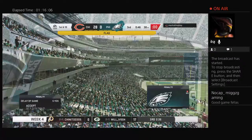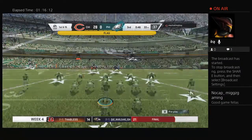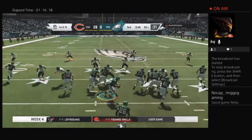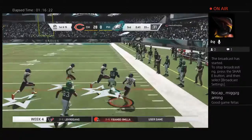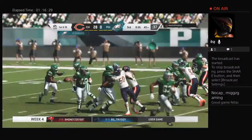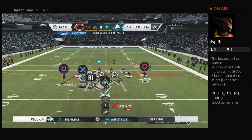Play clock down to 0, and this is not the way to start a drive. And that'll be accepted, of course, and that moves him back 5. The delay of game backs him up 5, 1st and 15. Running right, here's Sanders. I got you, boy. And getting this just shy of midfield, they'll spot it at the 49. It's a gain of 16 and an Eagle first down. So one play, and they're already just shy of midfield.